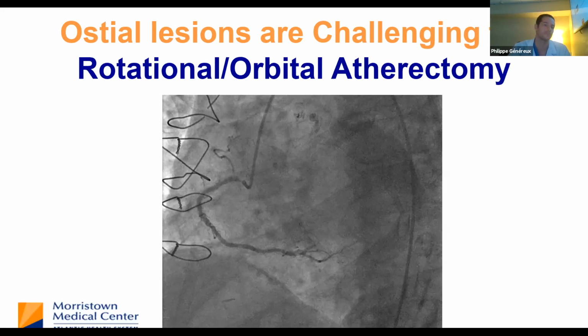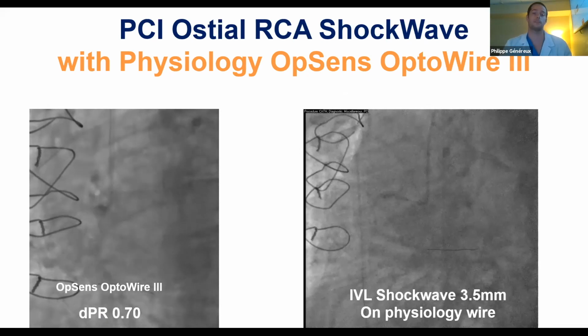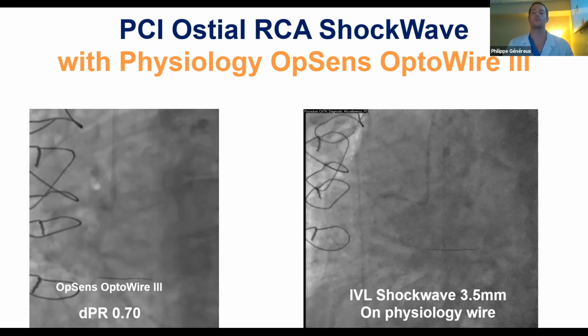And the goal, for the ostium, rotational or orbital atherectomy are challenging. So that's the reason why I think it's a good indication for Shockwave. So what I did, next slide, is I put an Opsens wire down. I made sure that it was severe. Next slide, which was no surprise, was 0.7 DPR. And then I just Shockwaved at 3.5 the ostium.